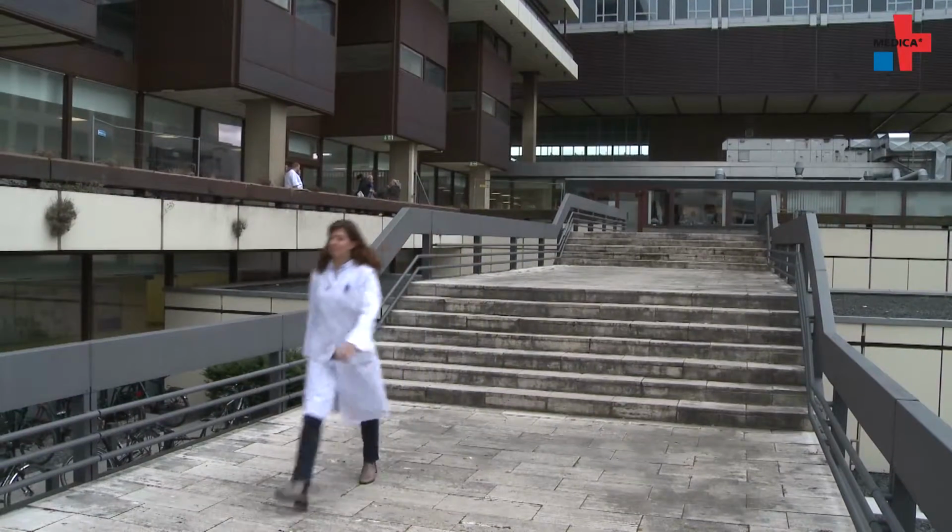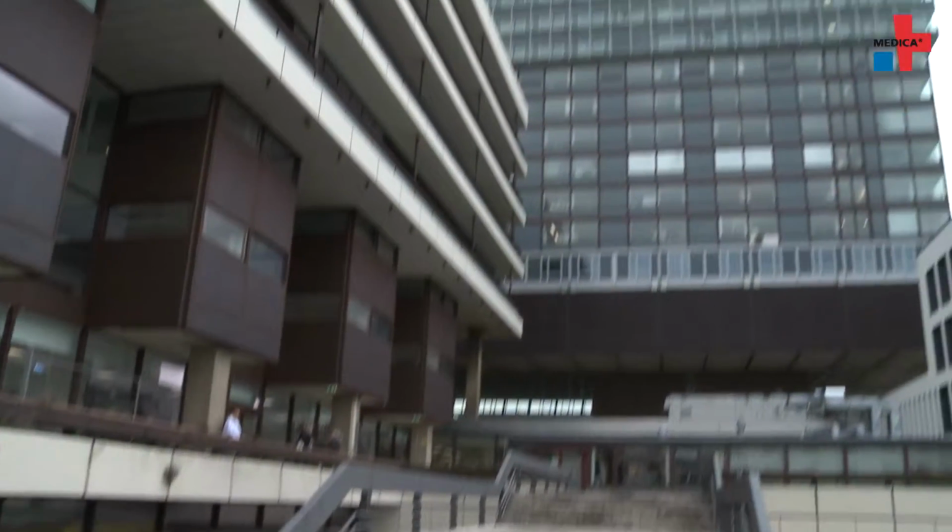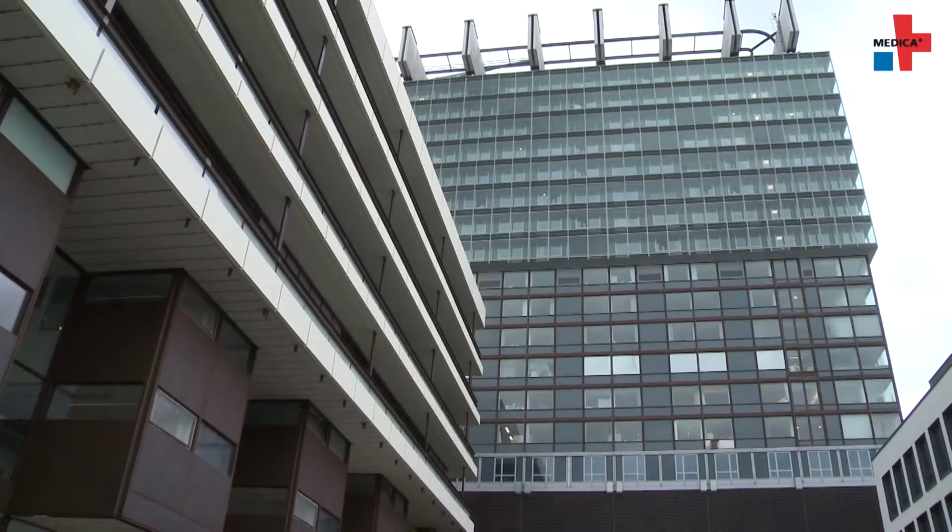Chronic lymphocytic leukemia, CLL, is a type of cancer that can take a very different course with different patients. That's why it's very difficult for physicians to predict the course of this disease. Researchers at the Center for Integrated Oncology in Cologne, Germany, have now developed a tool to help physicians with this task.